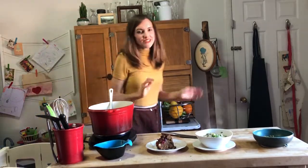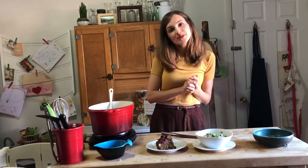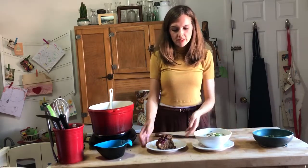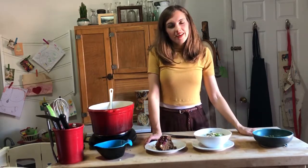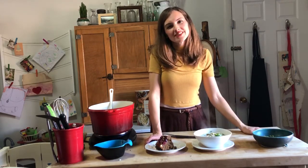Okay, wonderful. So there you have it, 3 very easy recipes that are warm and cozy and will get you through those winter months. They're also really great to make ahead as well. So definitely try them out. Yeah, for your own good or make them for a friend or a loved one.